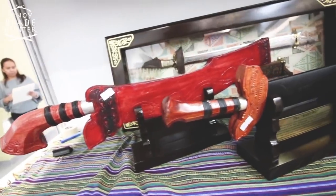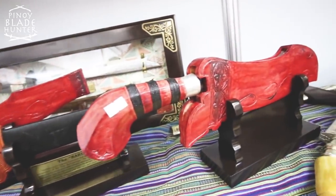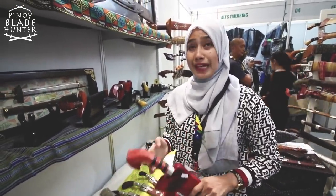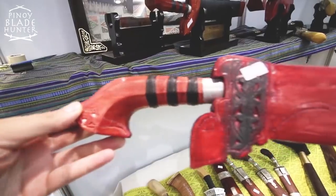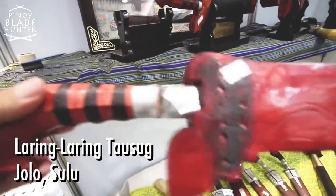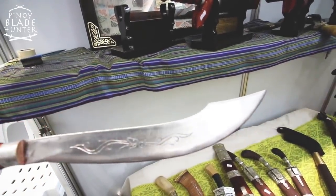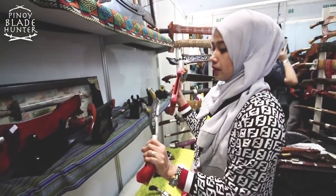These are panday Tadi's work, a Tausug smith from Jolo, Sulu. This is the laring-laring. Laring-laring means blade in English. It's the local dialect for blade. It's a Tausug term. And this is the janap, or chopper. It's thick.